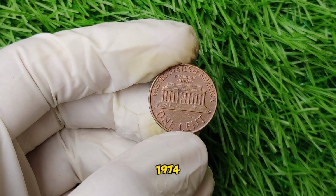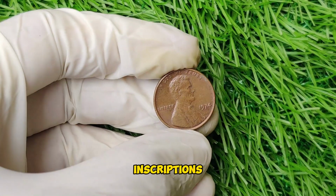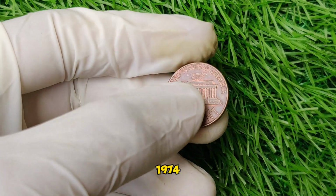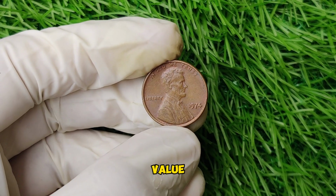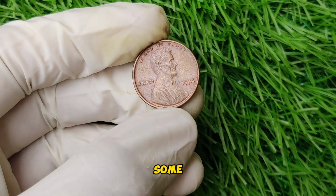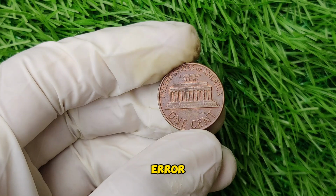Wondering if your 1974 penny could be worth thousands? Here are some things to look out for. Check the inscriptions like "In God We Trust," "Liberty," and the year 1974 for signs of doubling. Also, the better the condition, the higher the value. Look for uncirculated or mint state coins. Some pennies from the Denver Mint, D-Mint mark, are more valuable, especially with the double die error.